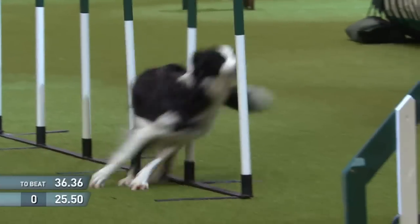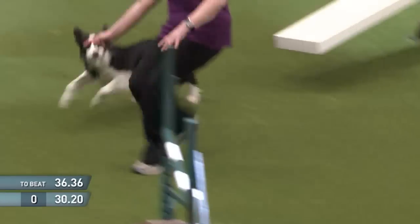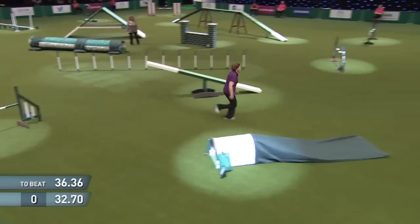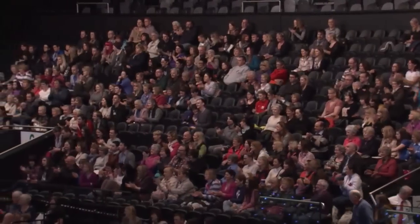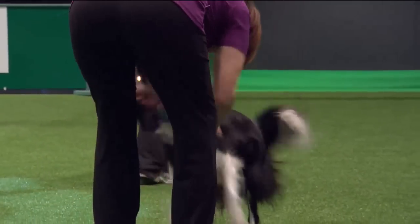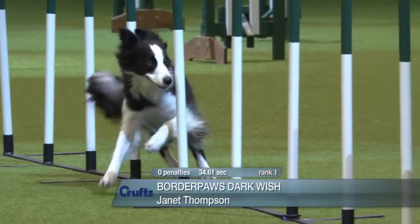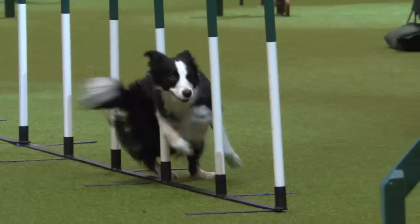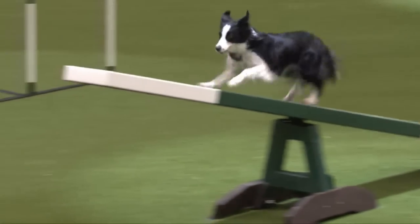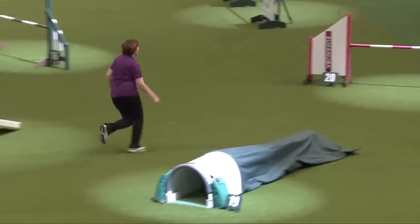Nicely through the weaves there, barking its enjoyment. Come on, just need a nice steady seesaw. Yep, nicely done. Oh, this is a cracking run. That's the winning run. Well done. Oh yes, and that means they will win the combined as well. Excellent performance. This is the winner we're looking at, Border Paws Dark Wish from Hayden Bridge in Northumberland. What a lovely performance. That's the Novice Cup.